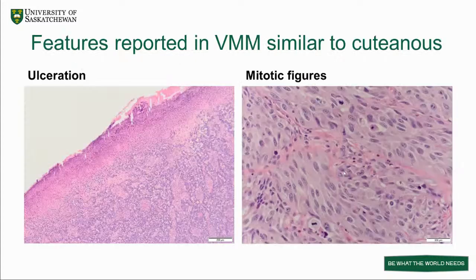So it's important to remember that the features reported in vulvar melanomas are similar to the cutaneous ones. If there is ulceration, like there was in that nodular melanoma, then that's important to mention. And if you have mitotic figures, as we do here and here, those are important to mention as well in your synoptic report.